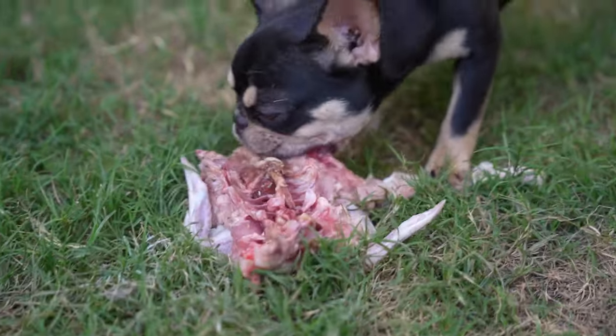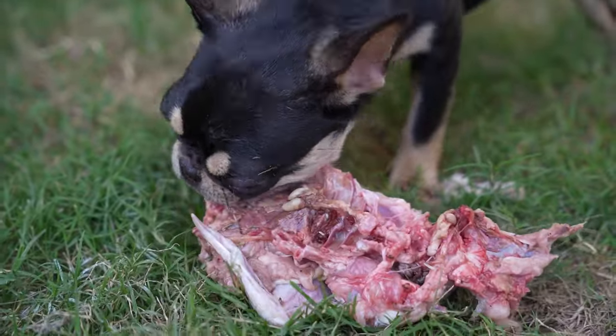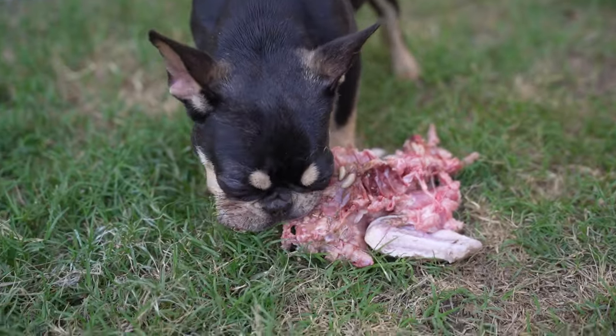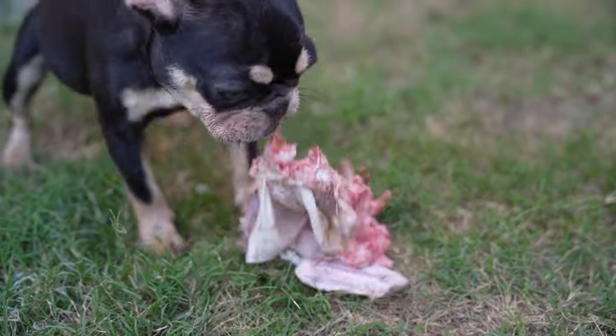So patience is always key. Good food can shape a dog's quality of life. And having people go through this process, these ones are probably 22 pounds max.